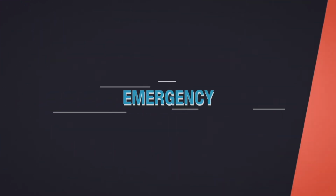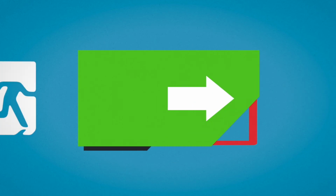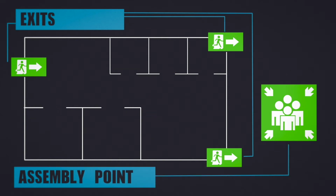Finally, be prepared for emergencies. Know who your fire wardens and first aiders are. Know how to raise the alarm. Know the exits, clearly signposted. Know your assembly points. If you ever need these things, you don't want to be asking where they are.